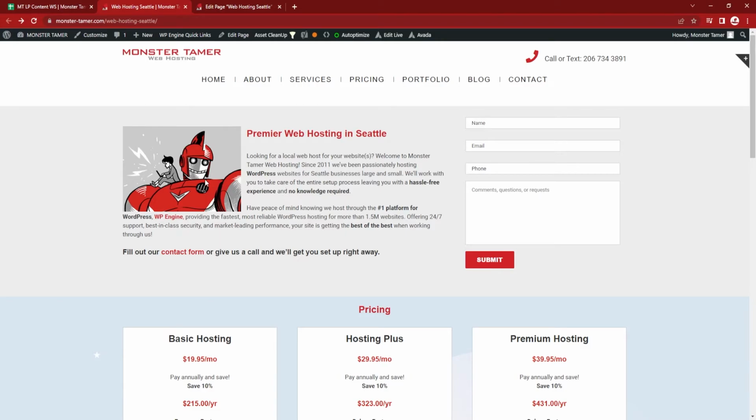The first image on the page is also optimized for the keyword, so the file name of this image is actually Web Hosting Seattle, as well as the title of the image. And as long as this page has strong load times and is mobile friendly, then we've done what we need to do here. Google will see this keyword and it'll start ranking for it.